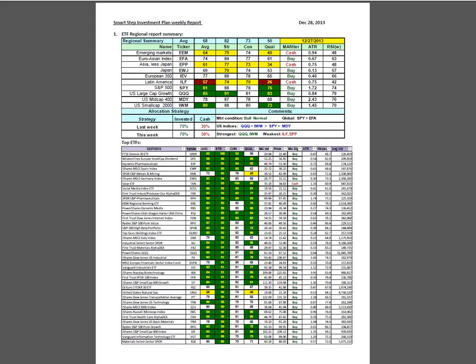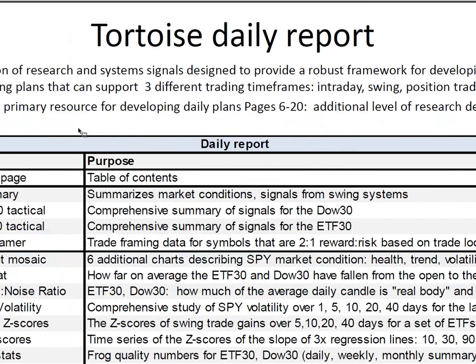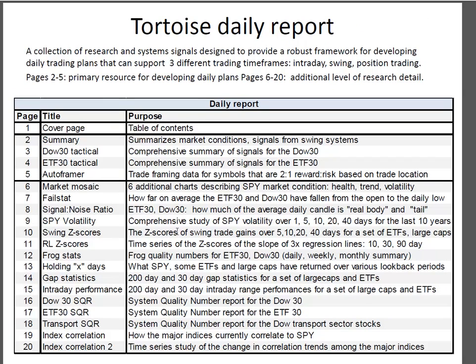We want to shift over to the daily report. I've added a new summary chart for you, just so that that'll come out with each of the dailies, so you can sort of see what each of those 20 charts in the daily report look like. And so the cover page is this one, shows a table of contents. What we just reviewed was the actual daily report itself. Looking at the summary, the Dow 30, the ETF 30, and the auto framer. Those 4 pages for me really are the primary resource for developing daily trading plans. Pages 6 through 20, additional layers of research, are the ones we've just sort of quickly reviewed.